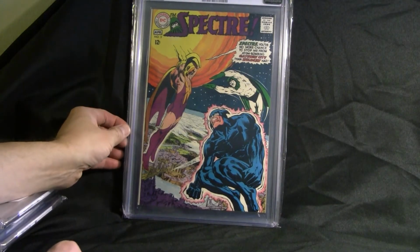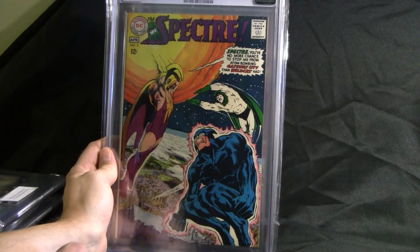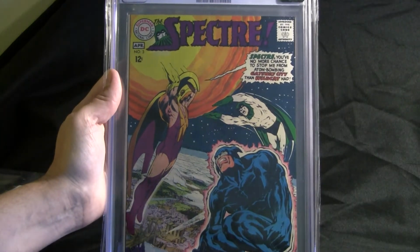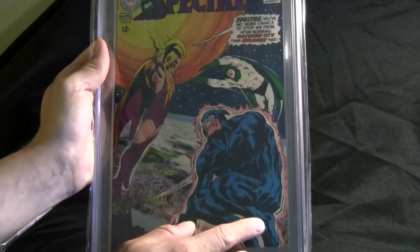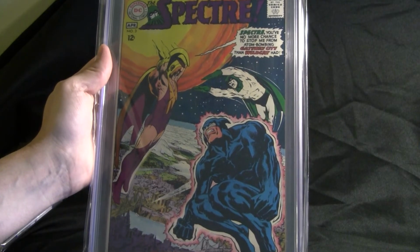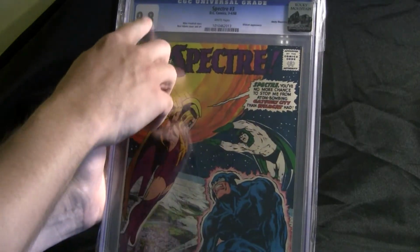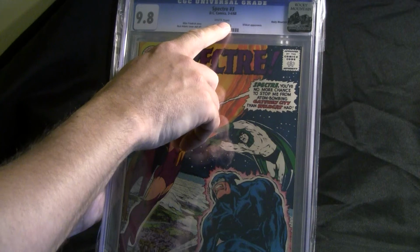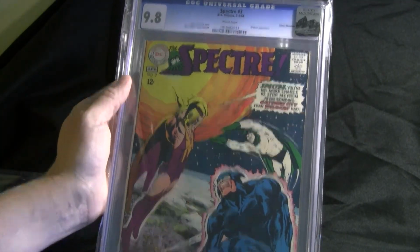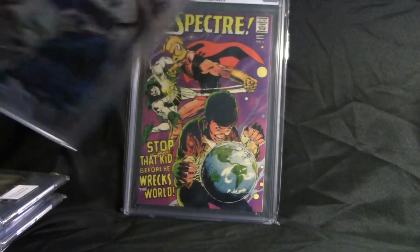All right, Spectre number 3. Rocky Mountain pedigree, 9.8, white pages. I love this book with all the colors. The Wildcat, very cool too. I like how he does that with the blue and the black. But yeah, I think this is a really cool cover. It always drives me crazy though. I'm just like, oh man, 9.8, probably like the highest graded, and white pages. I'm like, that's freaking awesome. And then they got that big white line down the spine, which I hate. And I know I've been repeating that today a lot, so sorry.